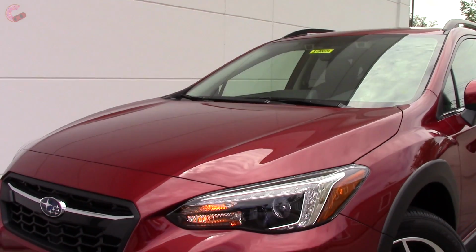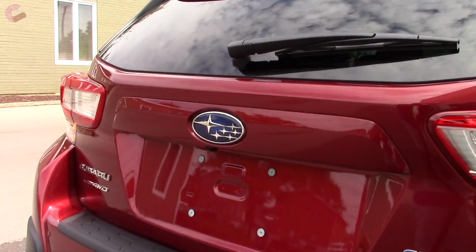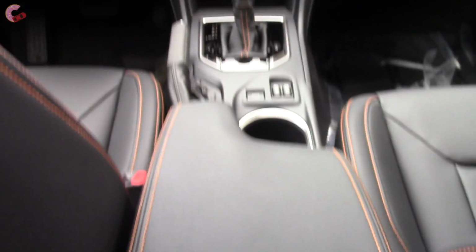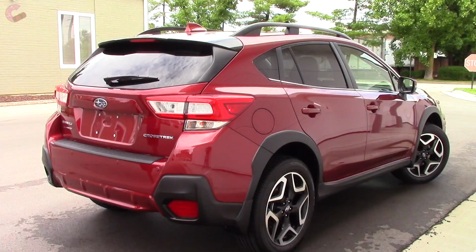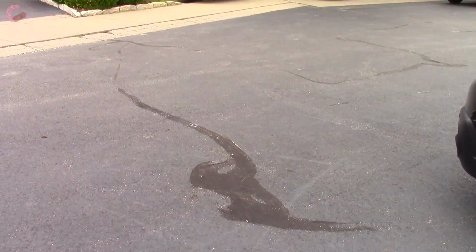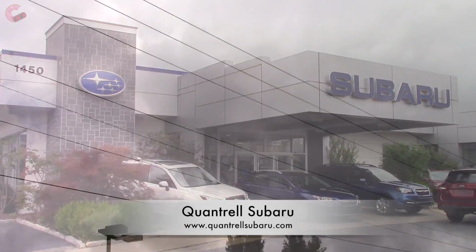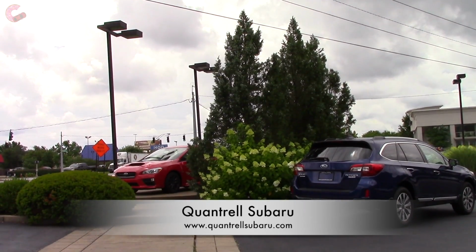Good morning, everyone. Subaru is a leader in crossovers of all sizes, and today we are spending time with their smallest offering, the Crosstrek. It was recently redesigned, but Subaru has made changes every year, including some small refinements for the 2019 model year. Special thanks to Quantrell Subaru and Lexington for providing this Crosstrek Limited in Venetian Red Pearl, but as always we'll be covering the other trim levels as well.